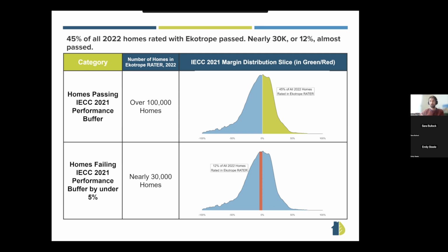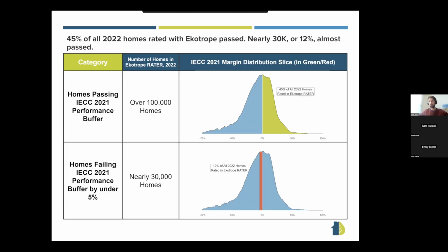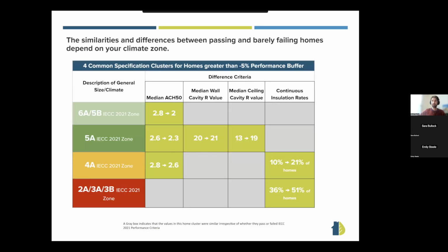We're going to focus on those homes to see how they are built, to see the kind of specifications the rest of the homes will need to follow. Additionally, there are about 12%, or 30,000 homes, that almost pass, within that 5% boundary on the negative side. So if we look at the main differences between these two populations, between the homes that don't pass and the homes that pass, what are the key differences in different climate zones for those two? And the major differences are here.